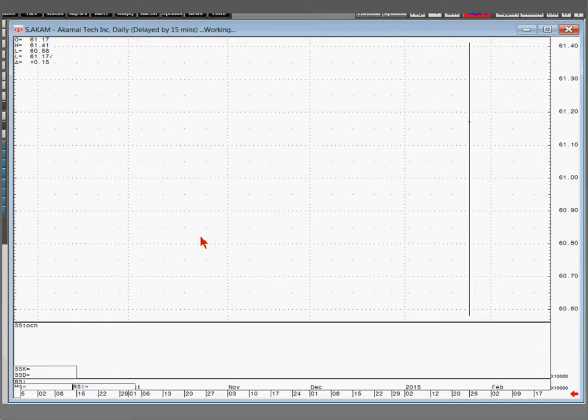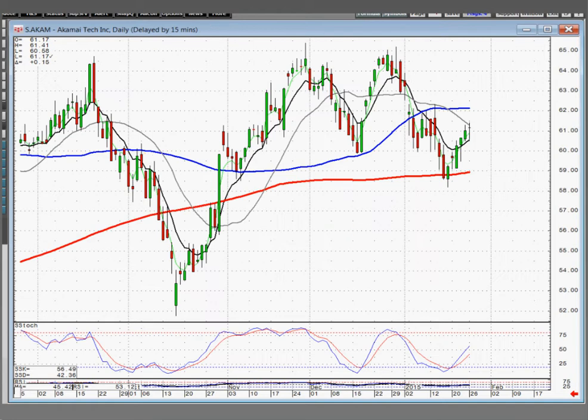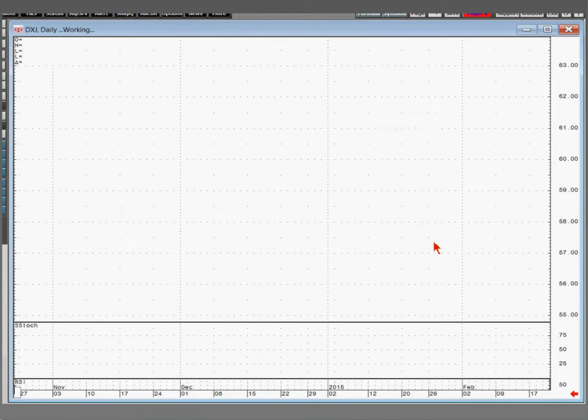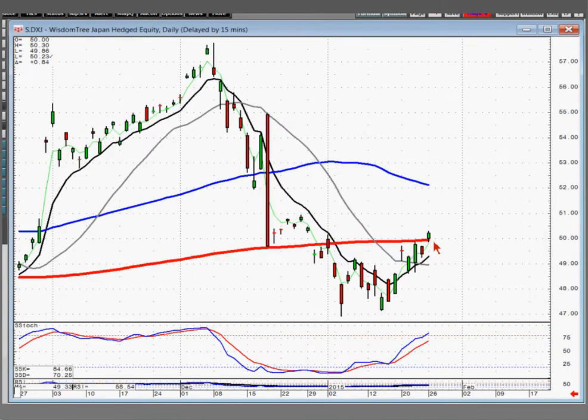AKAM. Let's make these bigger again. That came right up off the 50. It has to open positive. Notice already today it used the T-line as support, which is usually a good indication. But stay long, but watch to see what it does once it gets to the 50.